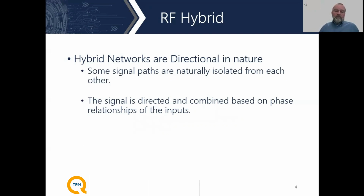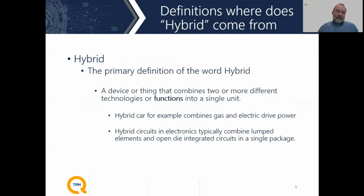So what's the derivation of the name hybrid? Where did it come from? Yeah. So in general, hybrid means taking two different functions and combining them together into a single unit. The example that's very popular now is the hybrid car, which combines a gas engine and an electric engine. Hybrid circuits in the general electronics industry talk about combining lumped element technology into die-mounted technology, or integrated circuits, where you combine the integrated circuit along with some other sorts of technology. So that's typically what you talk about when you talk about hybrid in the electronics industry.